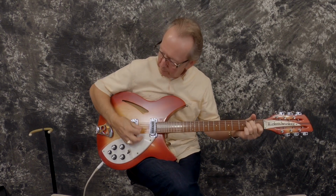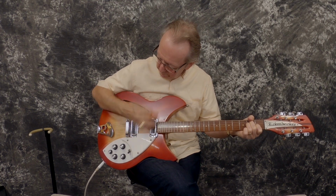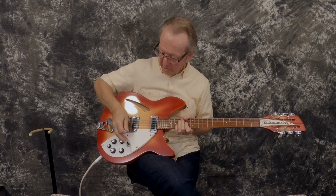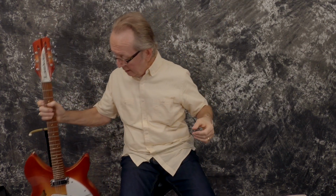Boy, those pickups sound good. Wow, how much more can I say about this guitar? It's absolutely beautiful. It plays great. It sounds great. It is an awesome Rickenbacker.